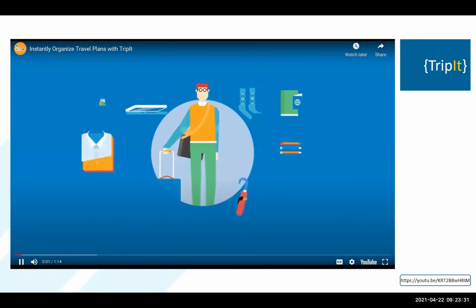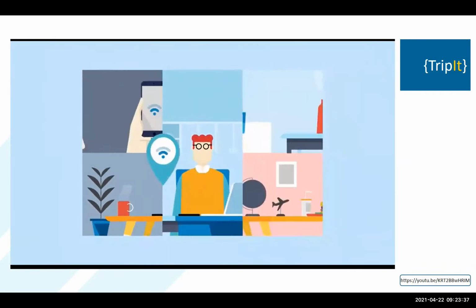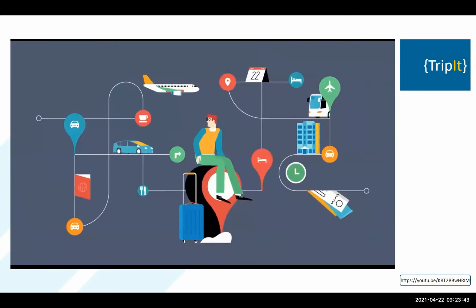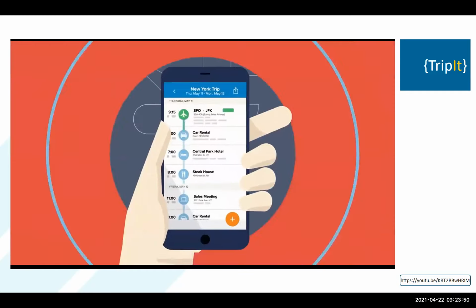Jack is a frequent traveler, very frequent. He can tell you the best and worst place to eat in any airport. He can tell you which hotels have free internet and which ones have bad plumbing, but he can't tell you every detail of his constantly changing travel plans. That's where TripIt comes in. He forwards his confirmation emails to TripIt and all of his travel plans are instantly organized in one place.